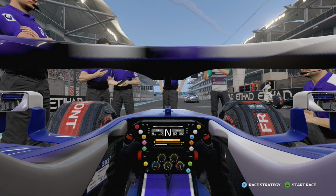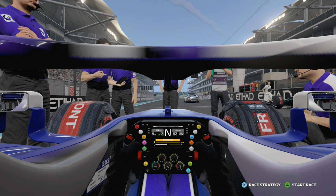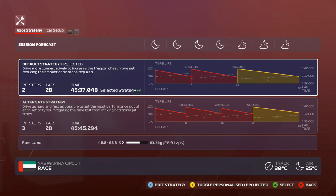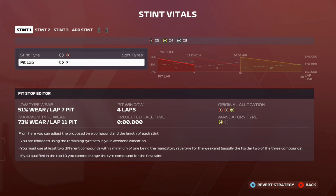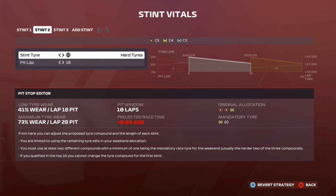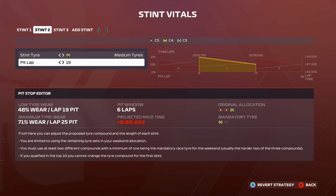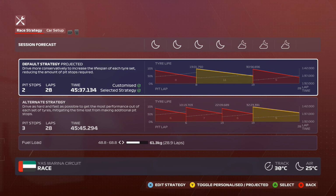So, lining up here for the start of the Grand Prix, I think we'll do the soft, medium, soft strategy. Put in just over a lap of fuel, as you can see there. Jeff has given us all sorts of monkey strategies to do. We're doing soft, medium to soft, as is to be expected. We're going to do about 8 laps and then 9 laps at the end on the softs.